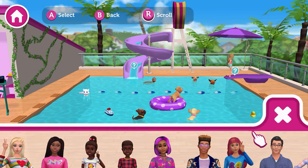Welcome back! The Dream House is changing and everything used for decoration is now in this handy decor mode. Interior design has never been this easy.